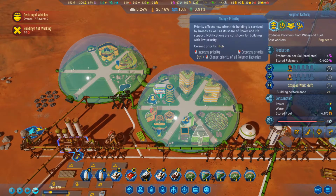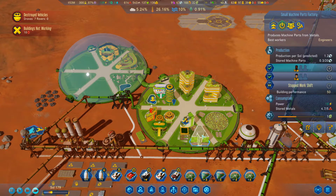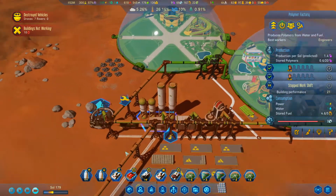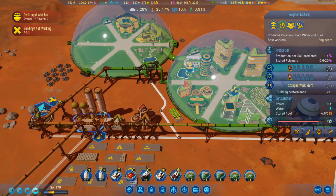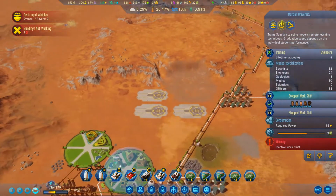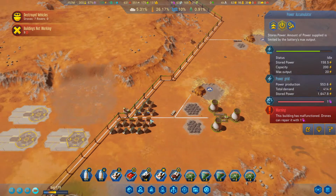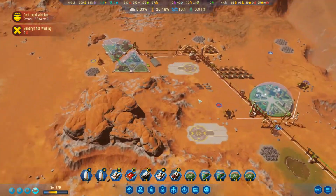Let's actually make this polymers factory a high priority, because we need some polymers down here for repairs. So I need people to be working there. Anybody that comes out of here as an engineer will go in there. We have 2 downed accumulators there.